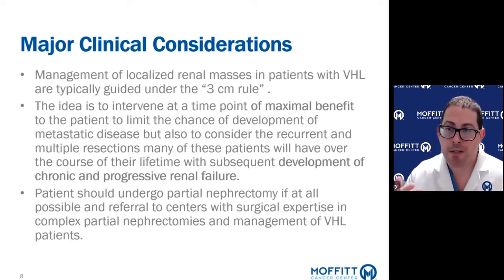And because almost all of these patients are going to develop multiple tumors over their lifetime, that takes a hit on their overall kidney function. So you have to balance the risk of intervention with the risk of kidney loss and subsequent need for dialysis, which certainly has its own considerations. So we use this 3 centimeter rule, and to be honest, it's actually employed in some other hereditary syndromes, although it's not nearly as well studied in those syndromes. And this is, again, balancing the risk and benefit for patients.